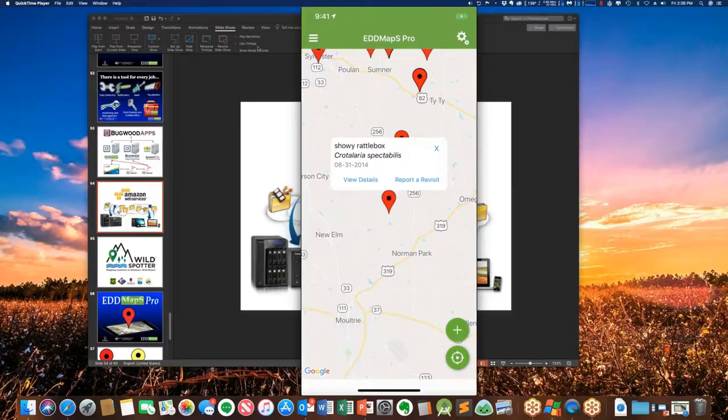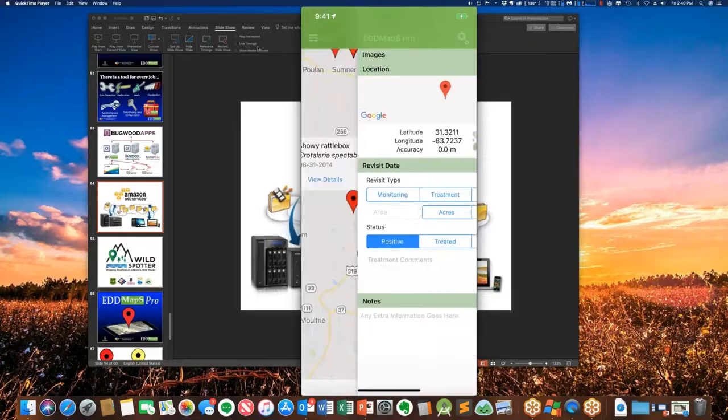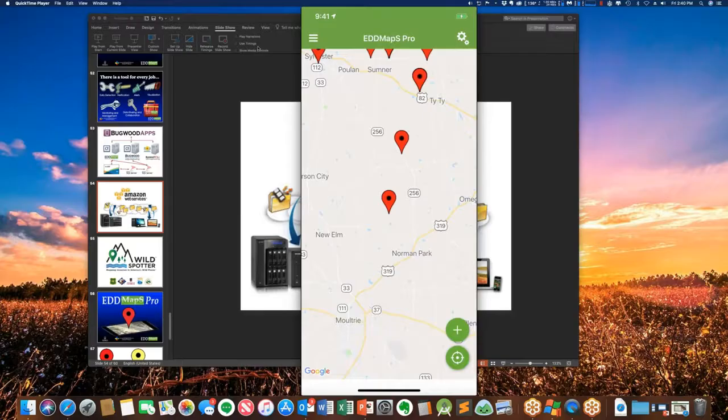And going back to the revisit concept that I mentioned on the website, you also can do a revisit right here and say it was treated, and then once that is submitted into the database, it'll change the color of the report from the red to the yellow or to the green if it's been eradicated. And we're really working on this app and going to have a new version that's going to come out in the next few weeks. That's going to add more filtering options. That's one of the things we found, that as you start looking at counties with lots of data, you need different ways to filter that data. So EDDMapS Pro, it's just another tool to have in the toolbox, a little bit different focus really for people collecting a lot of data and that don't necessarily need the field guide aspect.